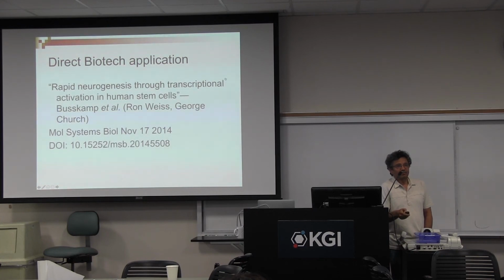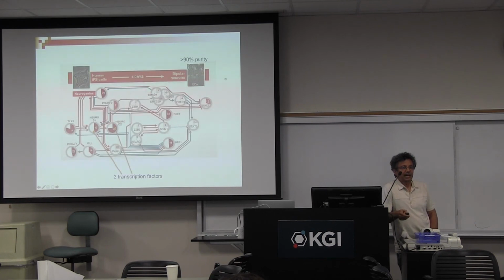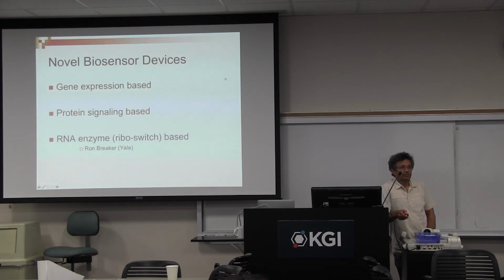There is another one. For example, back in 2014, they went from stem cells to neural cells within 4 days. Normally, it took about 4 months, but by re-engineering human-induced pluripotent stem cells to bipolar neurons, which means there's a region in the brain which has this kind of neurons, in just 4 days by using synthetic biology. So these are some of the potentials, and so we have potential for novel biosensor devices.